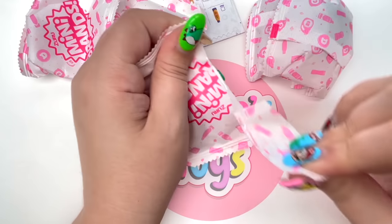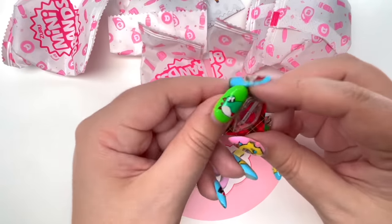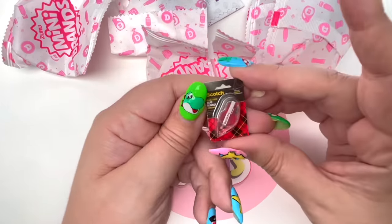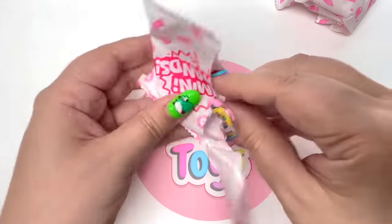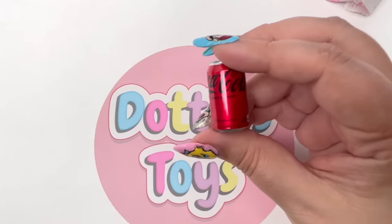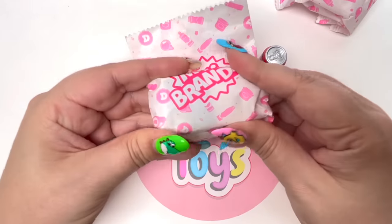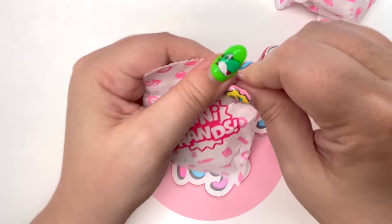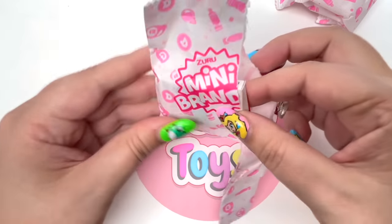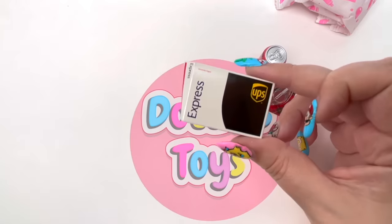All right, here we go. What did we get from this ball? And the first one we have, oh, we have a repeat of the piece that's supposed to be an exclusive in the advent calendar. Next we have, all right, a repeat of the Coca-Cola Zero Sugar can. Well, this piece is like really, really big. So what could this be? Oh my goodness, you guys. So we got the UPS Express box. Can you guys hear that?